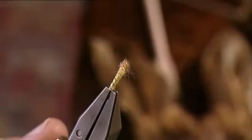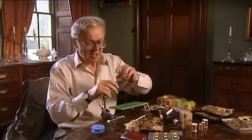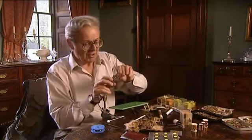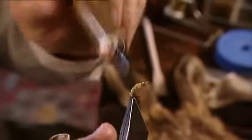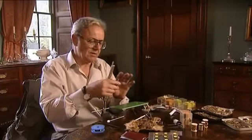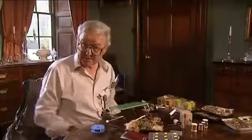trim off. One last thing now, just look at the shell back, check whereabouts it is. If it's slightly to one side, you can always cheat a little bit and roll it backwards. So you can roll it over to centralise it. And then finally, with a brown marker pen, I just tint the back. Just wipe this on, only on the latex, not on the dubbing. And then I just rub the excess ink off, which deposits it more or less all in the rib parts. So it enhances the rib. And that's, if you like, that's it. That's a standard Czech nymph.